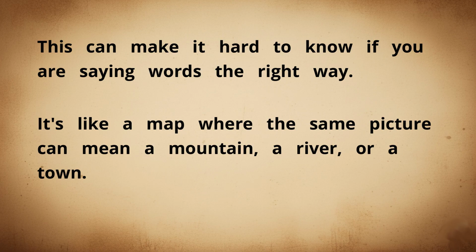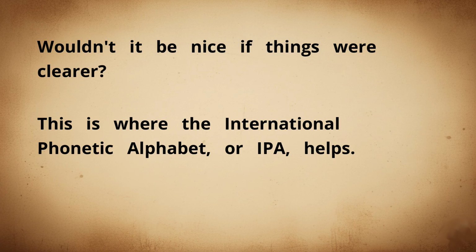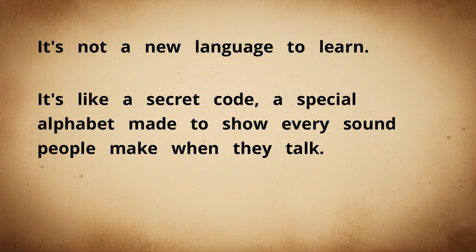It's like a map where the same picture can mean a mountain, a river, or a town. Wouldn't it be nice if things were clearer? This is where the International Phonetic Alphabet, or IPA, helps. It's not a new language to learn. It's like a secret code, a special alphabet made to show every sound people make when they talk.